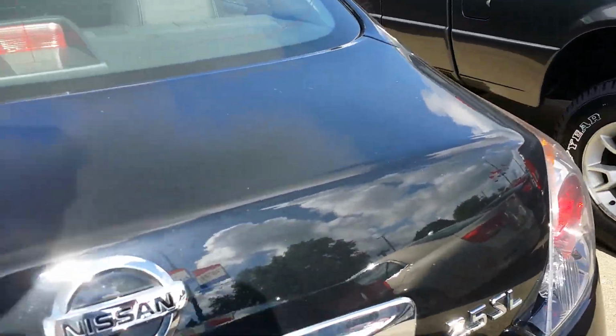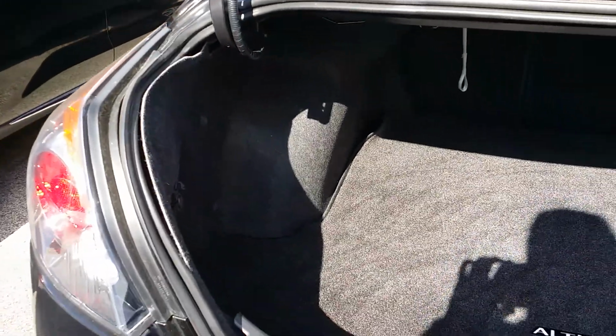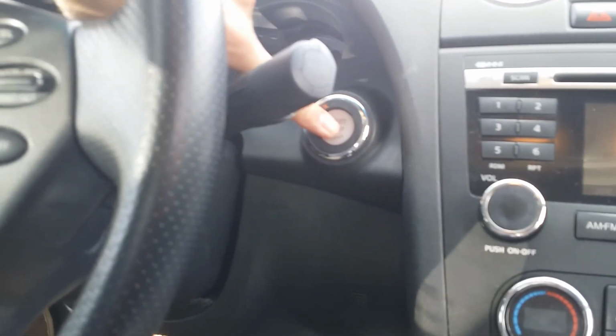Let's take a look in the trunk real quick. Really nice size trunk in there. All right, let's take a look at the inside. All right, Amanda, we're on the inside. Let's go ahead and push and start this.